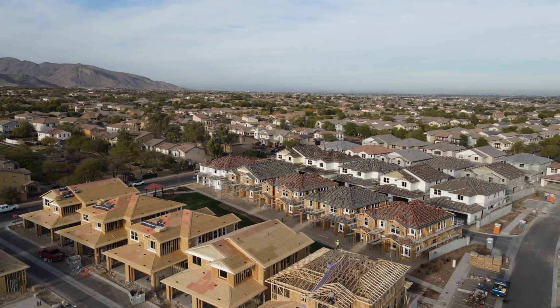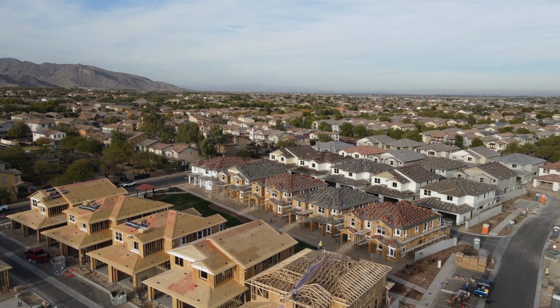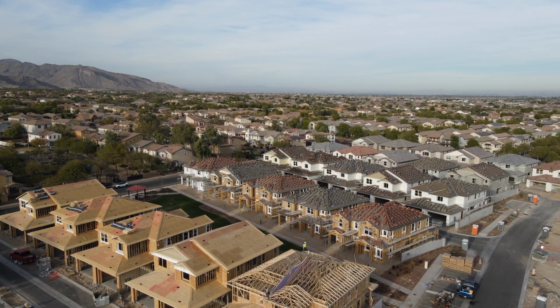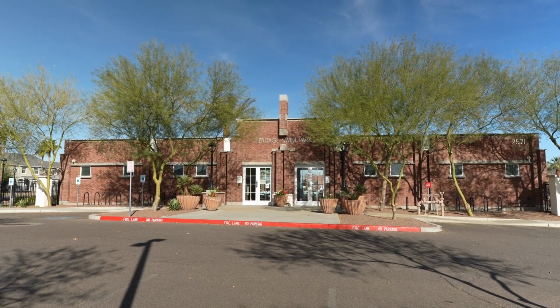Yes. So if you've seen any of our videos on Verrado, there are different collections of homes here. We're in the Heritage Collection. What's unique about this is you actually have the Heritage Swim Park, which is just across the street here. And just to give you an idea of where we are in Verrado, because Verrado is quite large, over 14,000 homes at time of filming this video. So very large community. It goes back several miles.